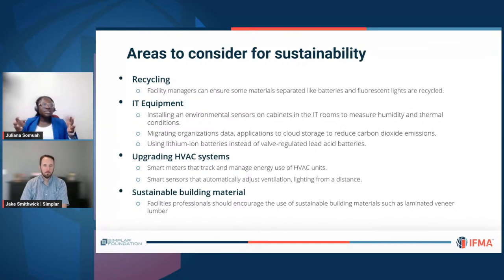So we can look at some of the areas where we can maintain sustainable practices as FMs. We can recycle waste in our buildings, all the separated waste we can actually try and recycle. And like I mentioned earlier, we can use motion sensors in some of our buildings that help to control humidity and thermal conditions. Also, we should migrate from paper use and try to use more data online or cloud based. And as has been mentioned all this period, upgrading our HVAC systems, because they produce a lot of carbon emissions.